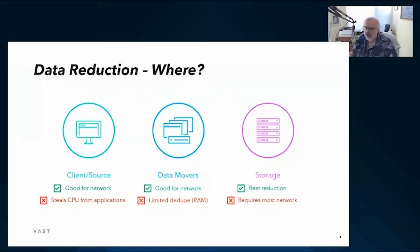Storage systems also have more time to do reduction because they don't have to be dealing with it in line. Some processes can happen later. But if you do all of your reduction at the storage system, then you're going to need a big pipe to get to that storage system to meet your backup targets. The things you have to think about are network consumption and the total size of your backup set when it sits in the storage, because that's the storage you're going to pay for.